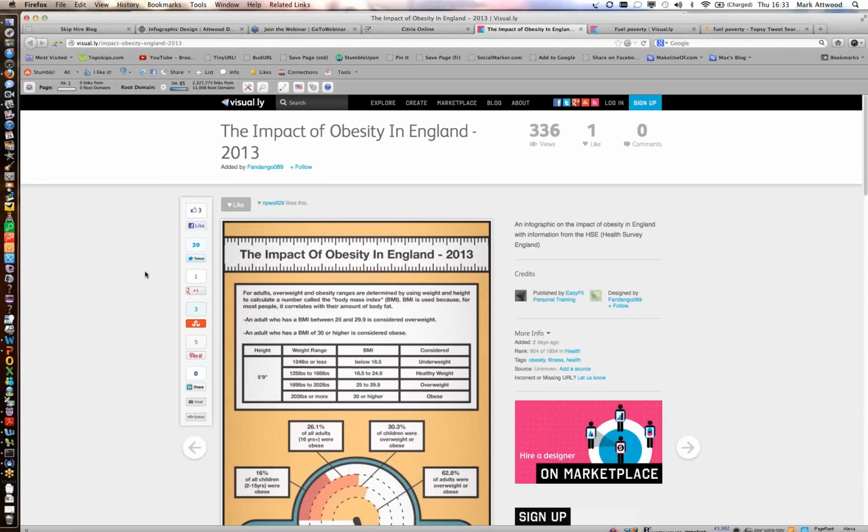Any other reasons why we chose obesity? Did you do any research on this? I think the client wanted it on obesity. They wanted it on obesity because, well, that's their target market.